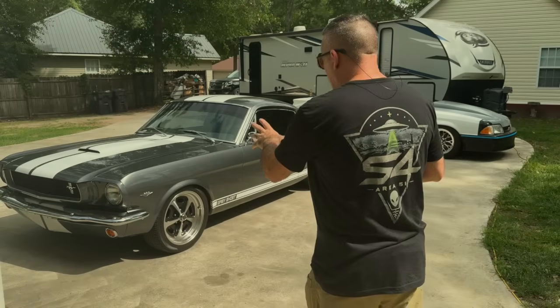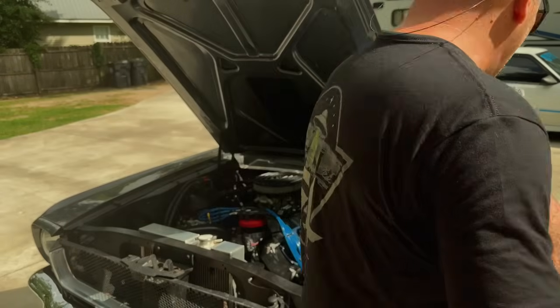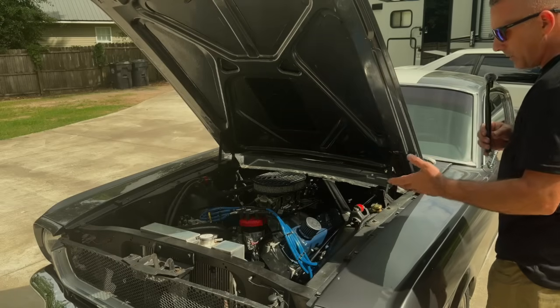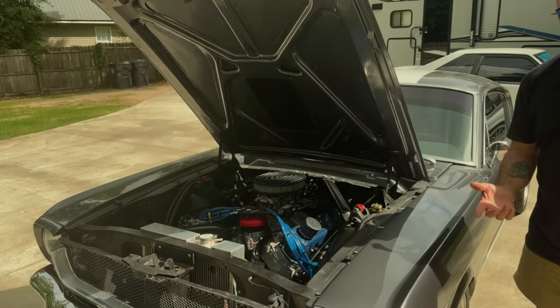To start with, we had a 347 stroker in this car. Let's just go over and look at it. Well, I guess we should start from way back in the day. This car had a built 289 in it. Ever since I was a little kid, my dad and his friend Michael, they built a hot little 289 for this car, and that's what I drove in high school.